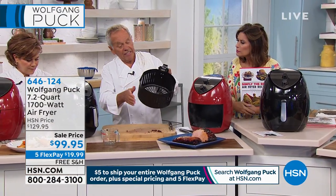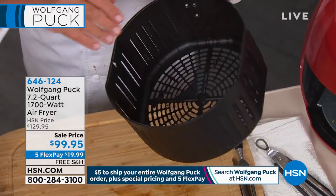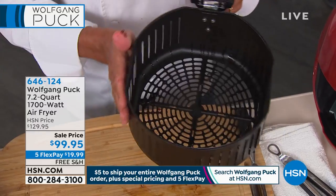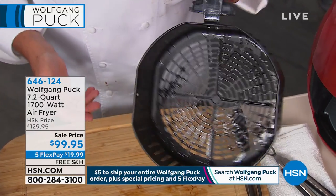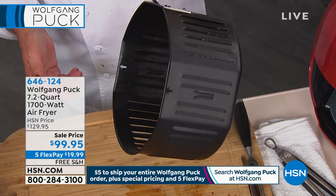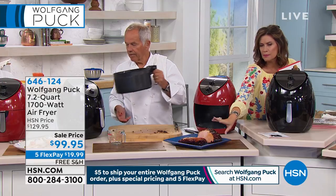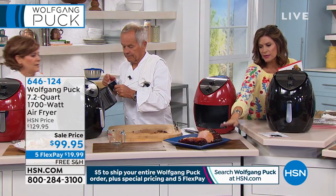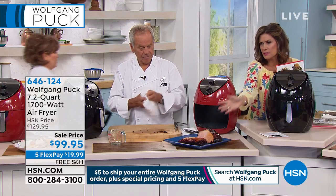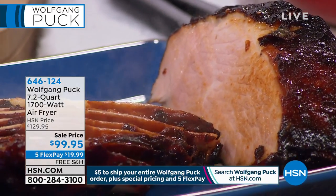So you have the insert here which has everything open. When the air blows around, it goes underneath, it goes from the side, it goes from everywhere. Can you see that? Look at that, see? So that's why everything, this 360 degrees, is perfectly cooked: underneath, on top, every single side, because it's exposed to that air evenly. So it's a strong convection oven.